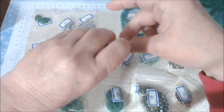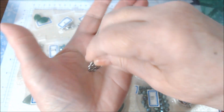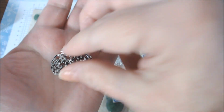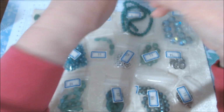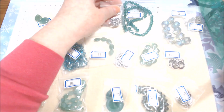And then number 4 is 2 piece 24 by 17 knotwork charms links. These are what they were calling the Dara knots, I think. They're also double-sided and very nice. And they're a little bit lighter weight, actually, than those other ones. They're not quite as thick. Aren't those pretty? So, yep, like those. Okay, now I'm going to turn the light back up a little bit.